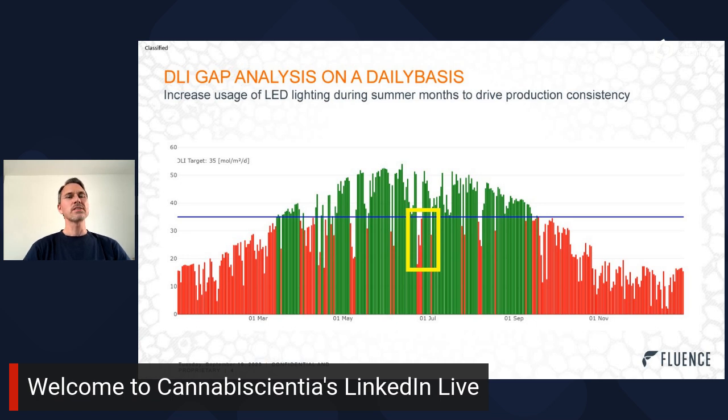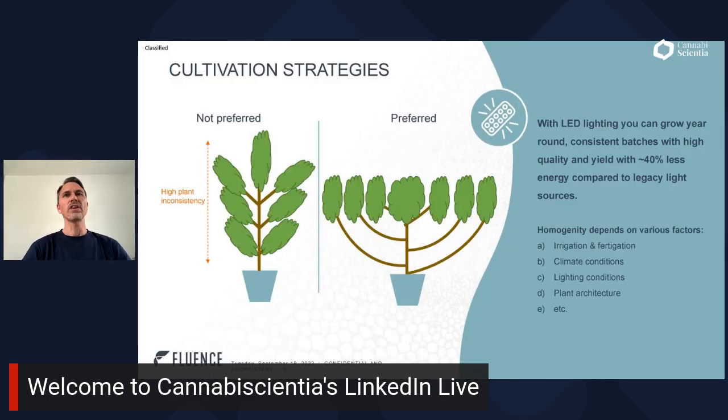And this, by the way, is not only true for light. All the other factors that influence the grow are also to be set as consistently as possible. When we look at those on the next slide, Bijan, please, we see on the right I've noted down a couple of things: irrigation and fertigation also play a big role. The plant's needs always need to be fulfilled, and we need to operate the climate conditions in a very stable way so that the plant is provided with optimal conditions.